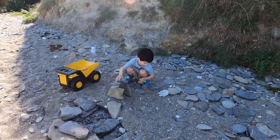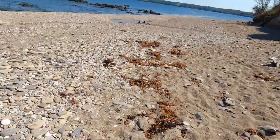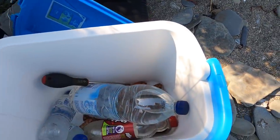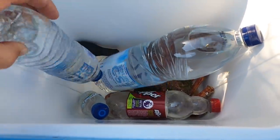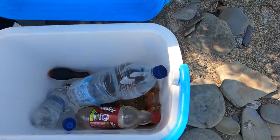Right. It's just glorious, isn't it? All I've got is I've just got it in a cool box and these I keep in the freezer. So I've kept it cold. It's still alive down there in the bottom. I'll dispatch it in a moment.